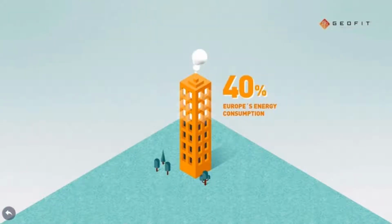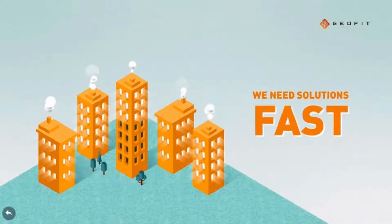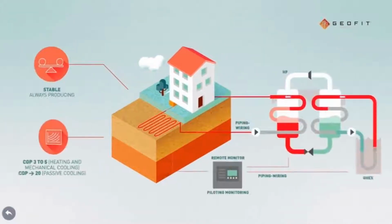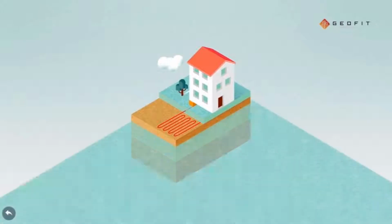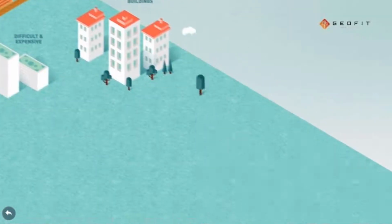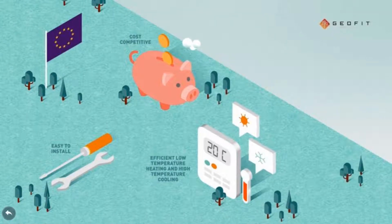Buildings account for 40% of Europe's energy consumption and a third of its CO2 emissions. To meet ambitious sustainability targets, we need solutions, and fast. Although technologies such as geothermal heat pumps can significantly reduce energy consumption, as they provide environmental energy with low energy input, their uptake is limited by a series of barriers. In response, the EU co-financed Horizon 2020 project, GEOFIT, is developing geothermal retrofitting solutions that are cost-competitive, easy to install, and capable of providing efficient, low-temperature heating and high-temperature cooling.